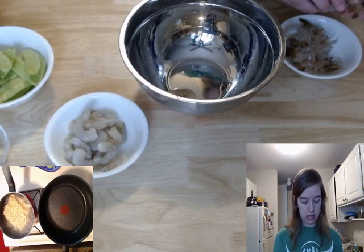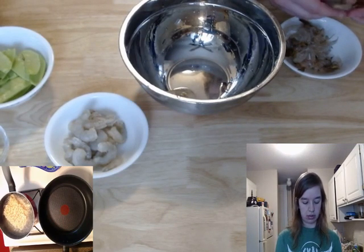Alright, our noodles are going to be done as soon as we finish peeling these last couple shrimp.